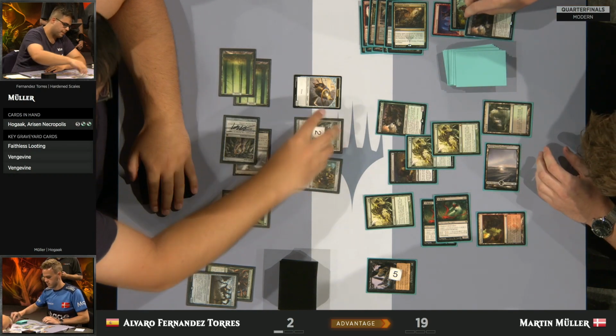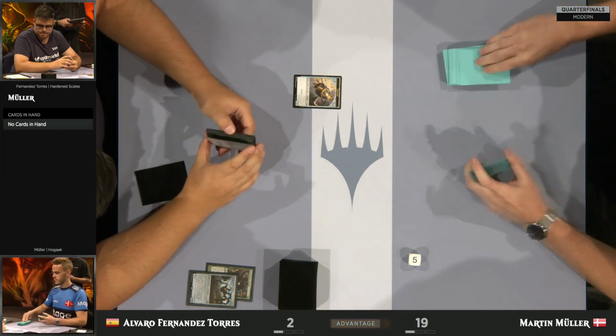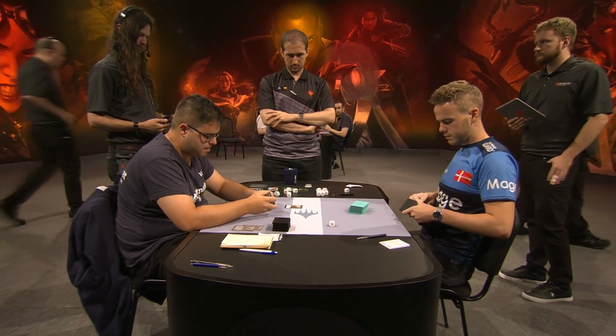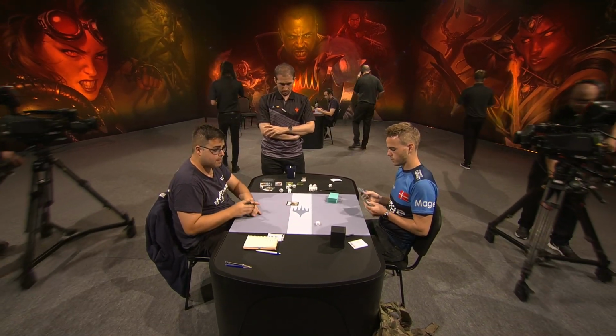And no number of counters on the Walking Ballista is going to save Alvaro Fernandez Torres. We've evened things up 1-1 between the Spaniard and the Dane here, Eduardo. Yeah, and it really came down to play-draw in both those games. I think whoever was on the play there had a huge advantage. With little interaction in the matchup, this is what can happen a lot in the first game.